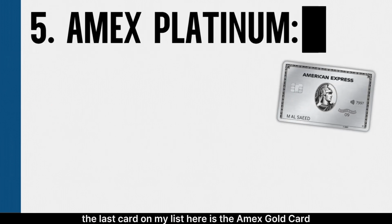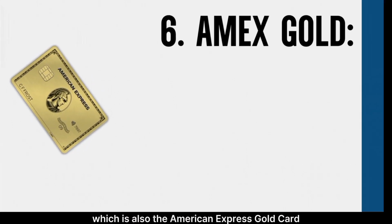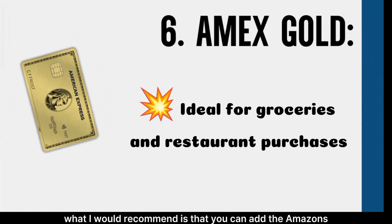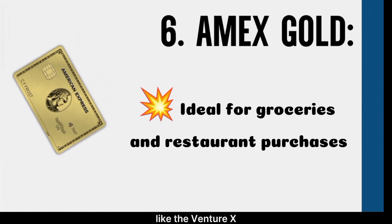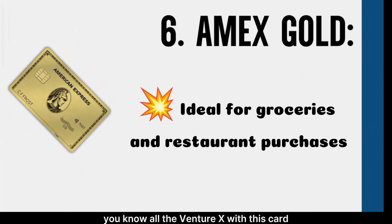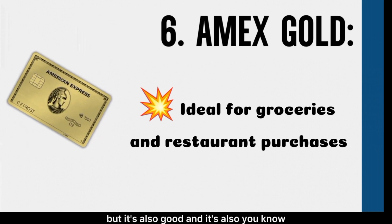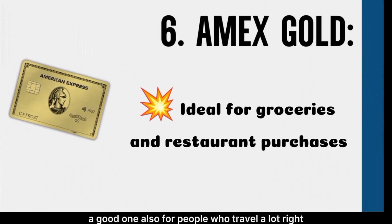Now, the last card on my list here is the Amex Gold card, which is also the American Express Gold card. Ideally, this card is good for groceries and restaurant purchases. What I would recommend is that you add the Amex Gold card to any of your other cards, like the Capital One Venture or the Venture X. With this card, you can use it for more groceries. It's also a good one for people who travel a lot.